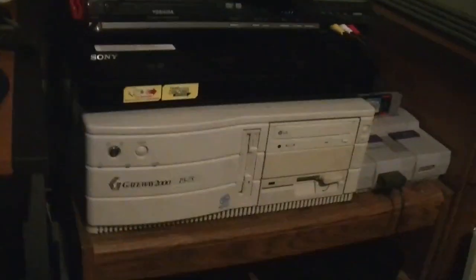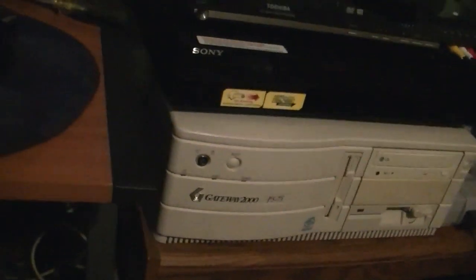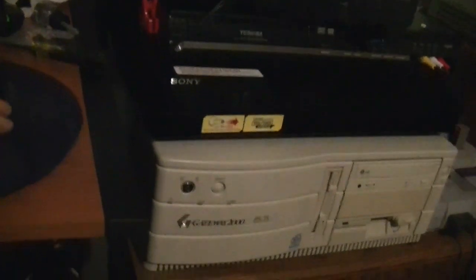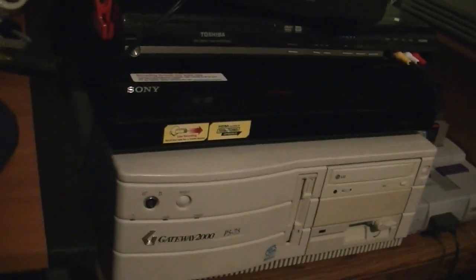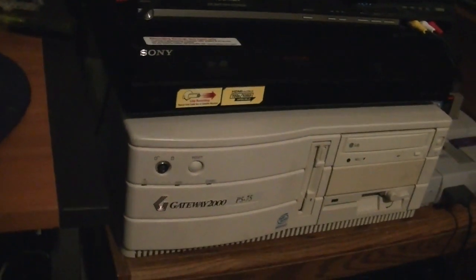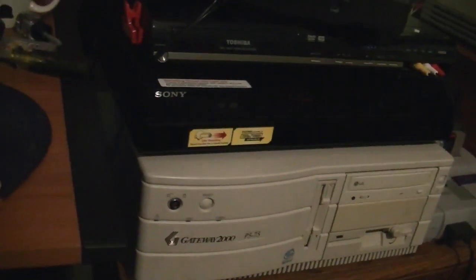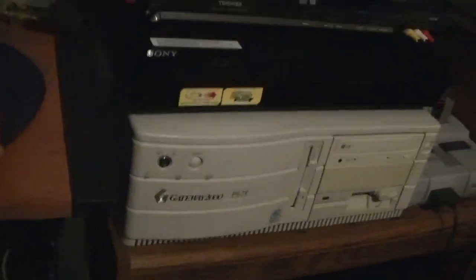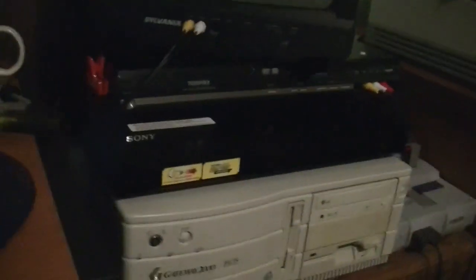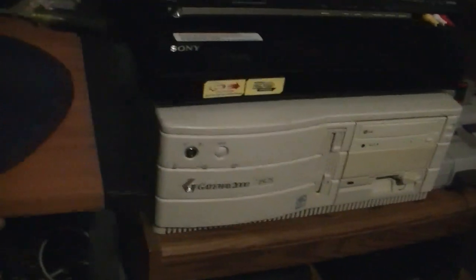But just to recap the specs, it has a 75 megahertz Pentium processor, 16 megabytes of RAM, EDO SIMMs, that's what it takes, a Sound Blaster AWE32 sound card, which is one of the best sound cards ever made in my opinion, and a CF card expansion slot, which allows me to use random CF cards on here. I have one for Windows 3.1 and one for Windows 95, both 2 gigabytes. Windows 3.1 usually gets the most amount of play time on this Gateway.